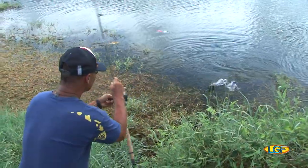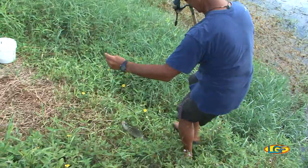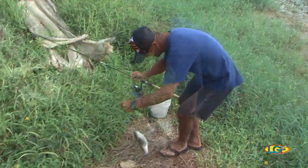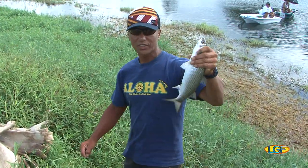There you go. What's the bag limit? 10. You're allowed to catch 10 per day? Per person. Yeah. And they gotta be 11 inches. Minimum 11 inches. Hey, Grant, that's a keeper, huh? It's a keeper. Right on. Dinner.